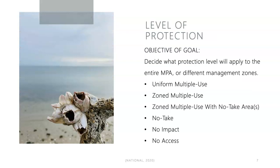The level of protection. The objective here is to decide what level of protection will apply to the entire MPA. Will it all be the same level, or will it be different management zones? There are different levels, including uniform multiple use, zoned multiple use with no-take areas, areas that are just no-take, areas that are just no impact, and even areas that are no access allowed.